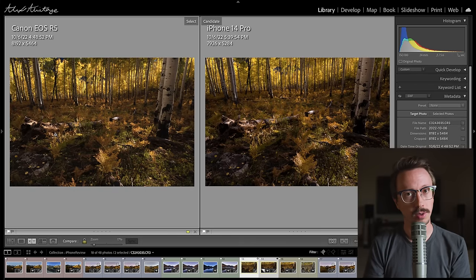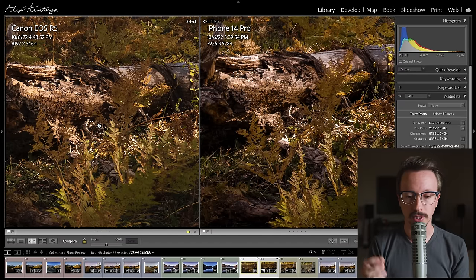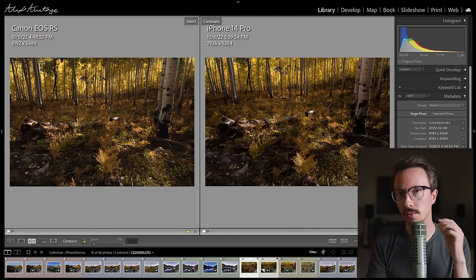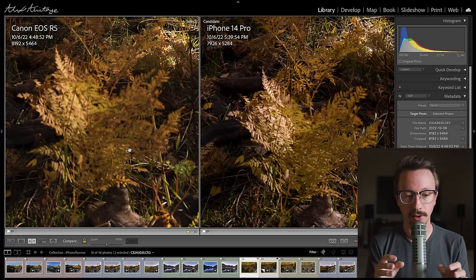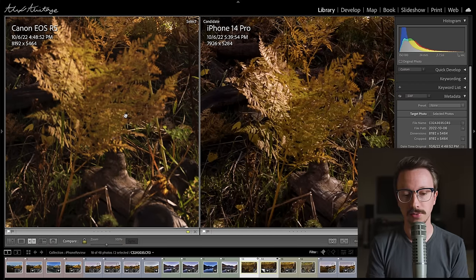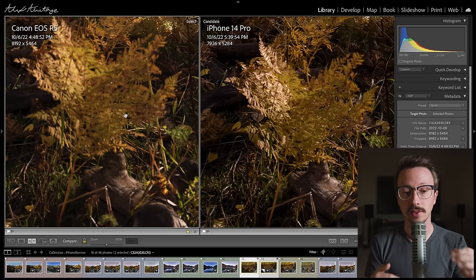But in terms of the detail, something that you're going to be surprised of is, let's zoom in to the details here. So again, on the left is the R5, on the right is the 14 Pro, and just look at the detail in all of these areas. And even remember how I mentioned that there was movement on those ferns? If you look at the Canon R5 image, it's actually blurry here in the foreground, whereas on the iPhone image, it is not. More is in focus. This has to do with the fact that I didn't shoot at f16, I shot at f8, and I focused a little bit farther in the distance, so that stuff in the foreground is actually a little bit blurry.